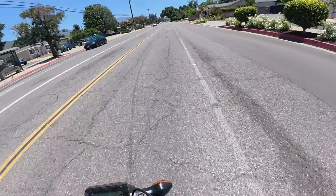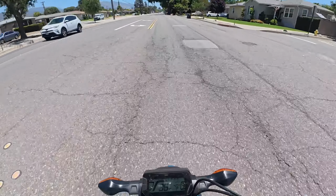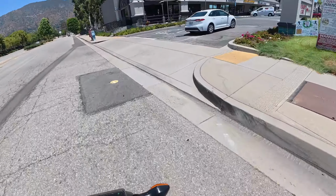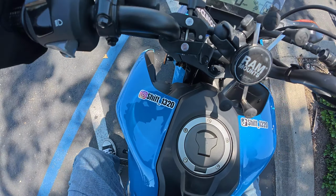So the grocery store is pretty close to where I was at, so we're almost there. I'll pick it up when we are at the store. Pulling into the store, about to get the groceries. Just parking the bike now, getting ready to head in.